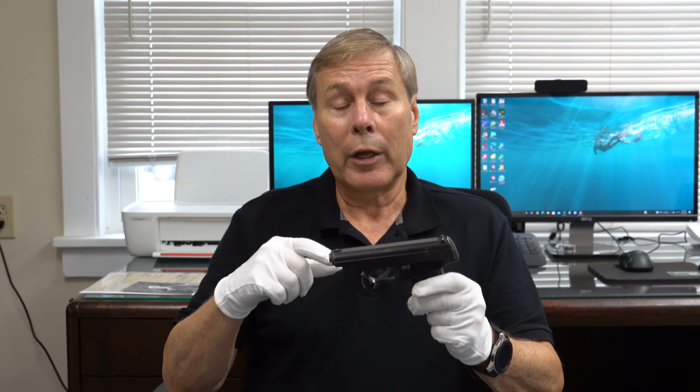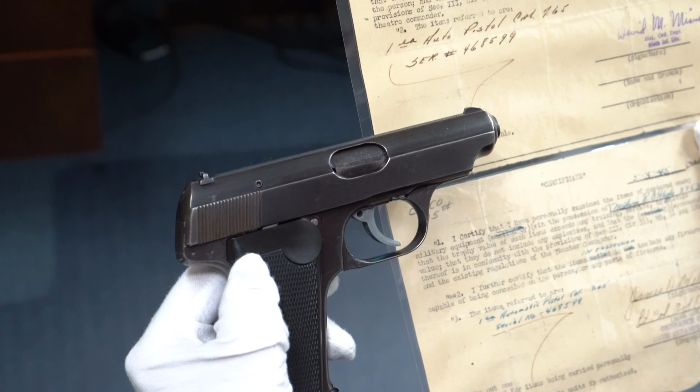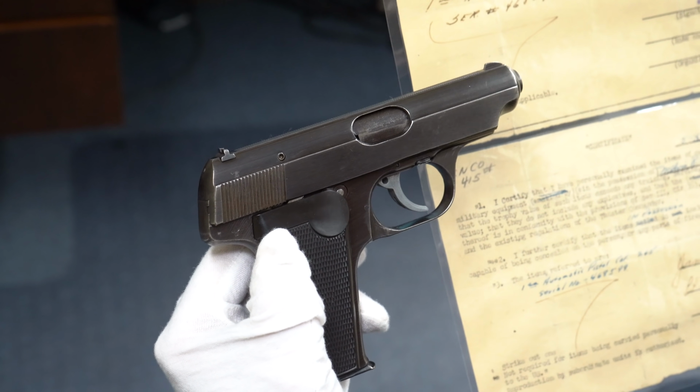Okay, let's go back to the Sauer 38H. So let's take a closer look at the gun and then I'll tell you the story. Also, I'm going to show you the capture paper that came with it. So here is the Sauer 38H. H, by the way, stands for Heer, or Army, H-E-E-R.